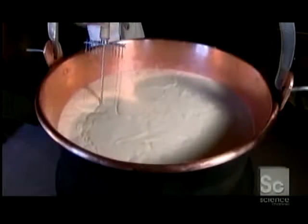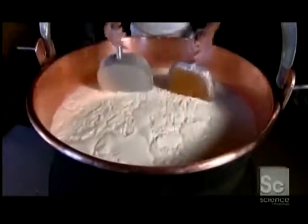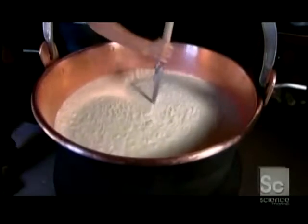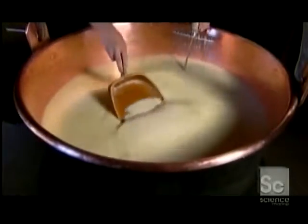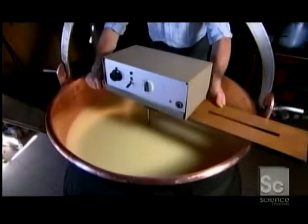He cuts the solidifying curd into smaller pieces. To maintain an even heat, he keeps blending the curd and the liquid together. He continues mixing and cutting the curd until the active ingredients separate the curd from the liquid called whey. To make cheese, he will use only the grains of curd. An electric mixer then completes the separation.